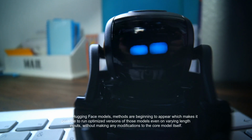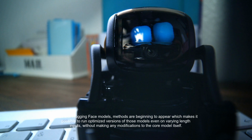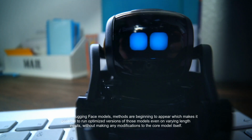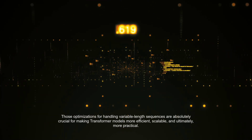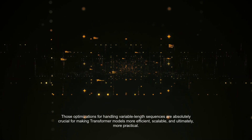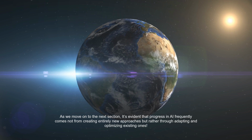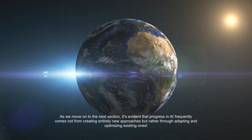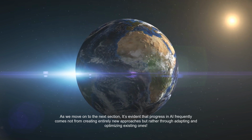Even with Hugging Face models, methods are beginning to appear which make it possible to run optimized versions of those models even on varying length inputs without making any modifications to the core model itself. Those optimizations for handling variable length sequences are absolutely crucial for making transformer models more efficient, scalable, and ultimately more practical. As we move on to the next section, it's evident that progress in AI frequently comes not from creating entirely new approaches, but rather through adapting and optimizing existing ones.